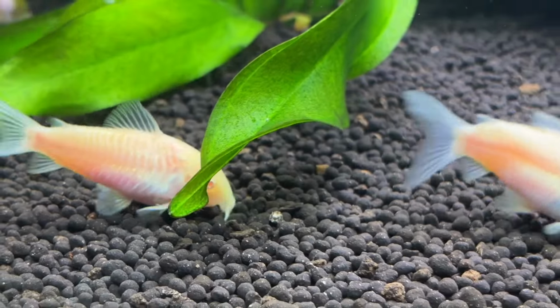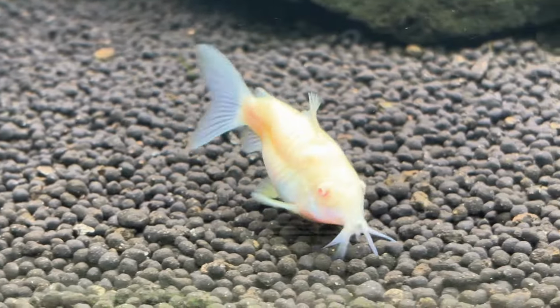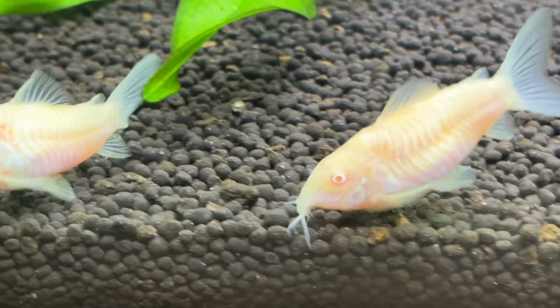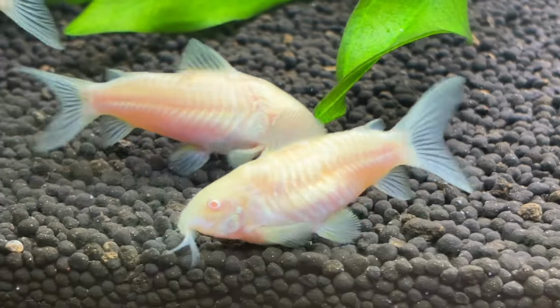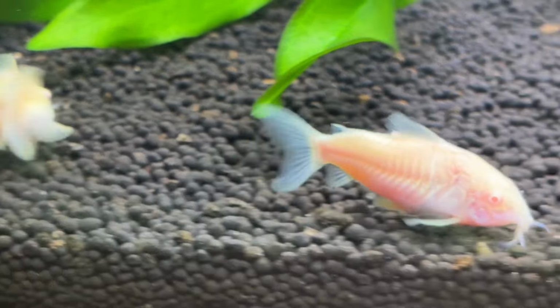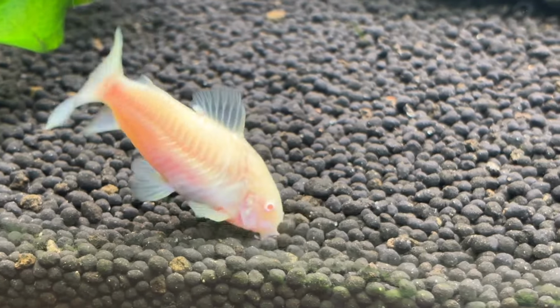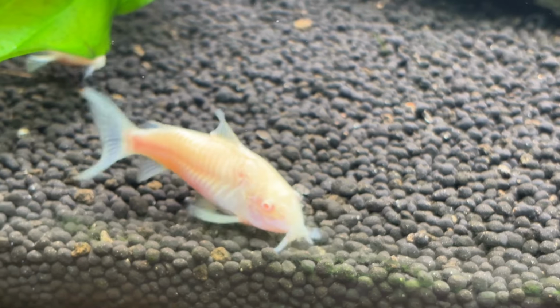A lot of Corydoras species do well in regular tropical aquarium setups, but anything over 77 degrees Fahrenheit or 25 degrees Celsius can be a little too hot for some types of Cory, so do your specific research for the exact type of Corydoras you want to keep.